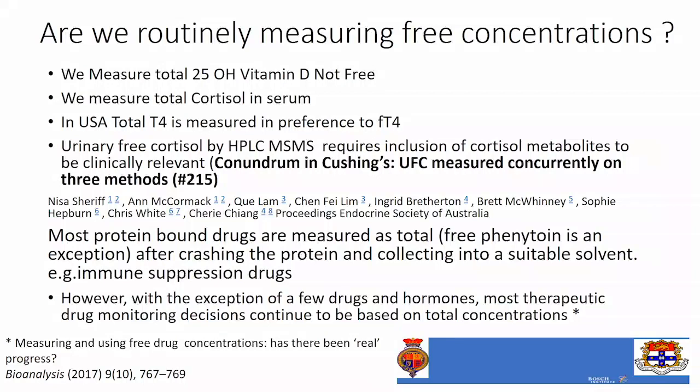Most protein-bound drugs are still measured as total. Free phenytoin, as you've said before, is a very good example of that. And what they usually do in that case is crash the protein and extract into a suitable solvent, as happens for the immunosuppression drugs and other things. I was looking for a reference to see if that was really true, and I did a very quick search and came up with a bioanalysis paper in 2017, which basically said that most of them really are doing that. So I was reassured that I wasn't going to make a terrible mistake in moving forward on that position.